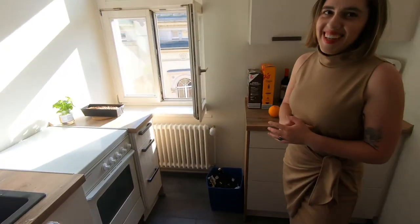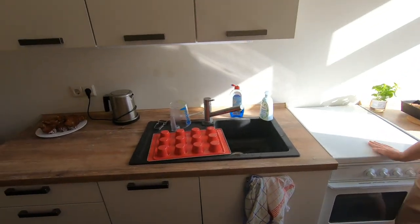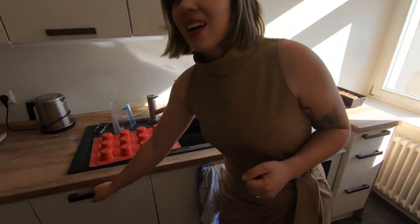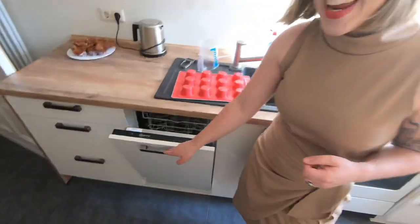It's a kitchen. Just like any old kitchen. Equipped with an oven, which we didn't have in the other place. Yeah, so nice. That's the biggest upgrade in my opinion. It's just a cabinet. It's a dishwashing machine. Wow.